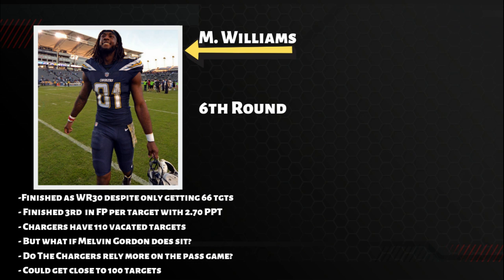But what if? What if Melvin Gordon sits? What if he does not report to the team? The Chargers are going to have to rely more on the passing game this year than they have maybe even in the past. Yes, Justin Jackson and Austin Ekeler are going to be involved in the passing game also, but neither of those guys are a 3-down back. That could open up even more targets in an offense to really help boost the value of Mike Williams.